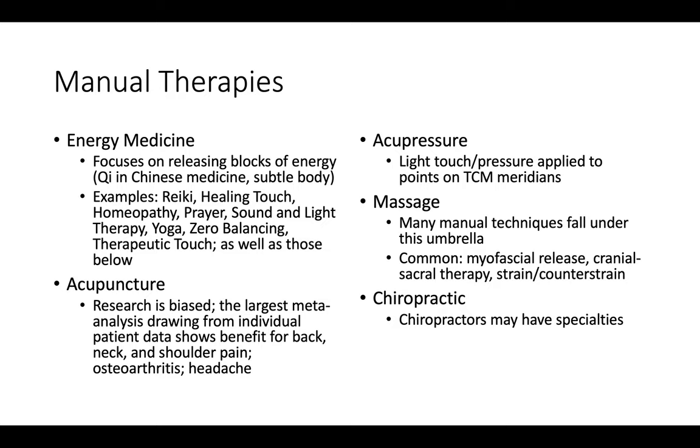And acupuncture is not usually harmful unless it's very expensive or unless a person, of course, has a significant fear of needles. Acupressure applies light touch or pressure to points on traditional Chinese medicine meridians. Acupressure might be more helpful for a person who is very sensitive to even light touch, whereas massage and acupuncture may cause too much pain.